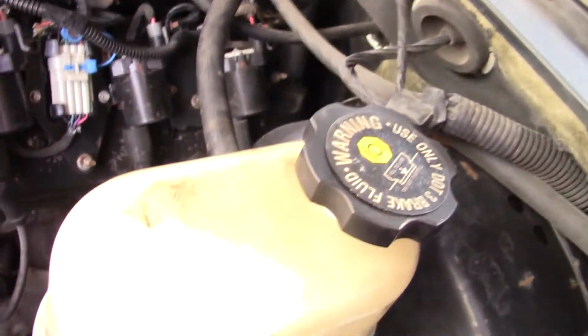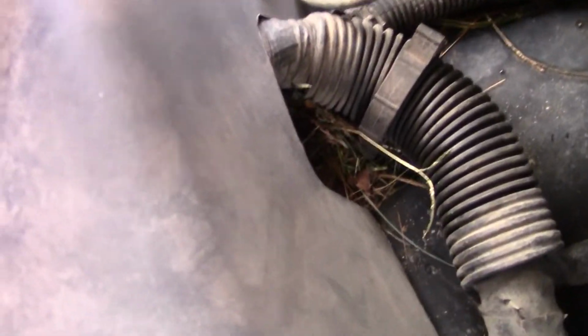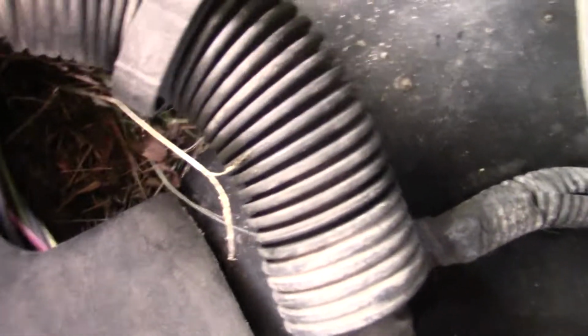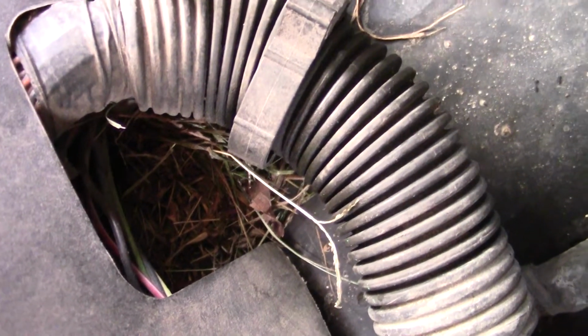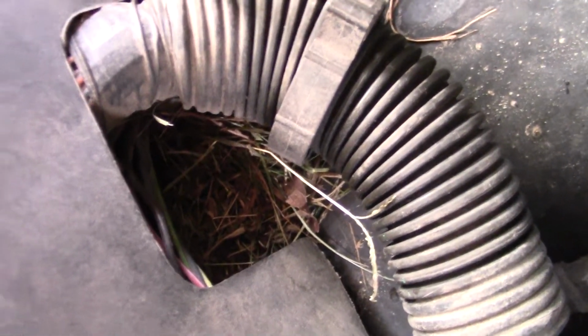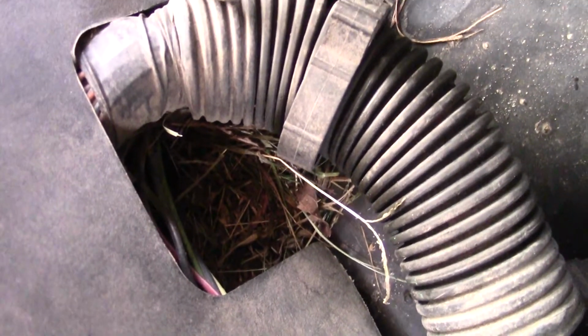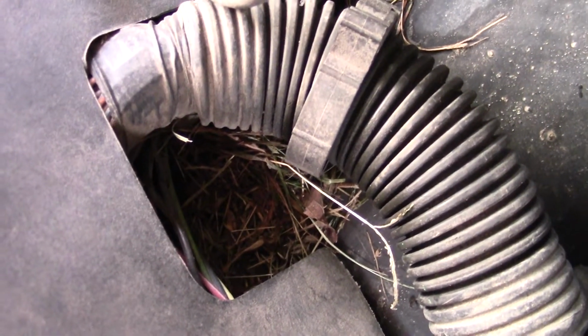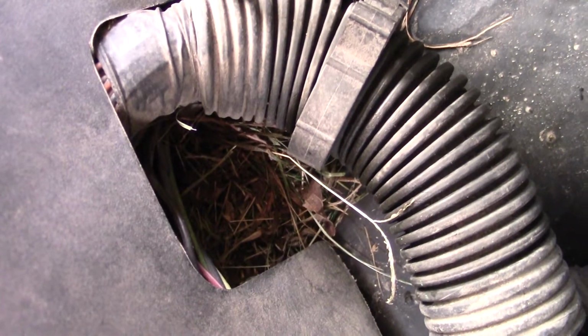So I may have found a potential problem here. So I took the cover off. All the fuses are good. Nothing really going on there, but I'm kind of looking around, and what do we see here? It looks like a little nest of sorts. So I'm going to have to pop this cover off of here. We may have a chewed wire or two, I'll bet. Interesting. All you got to do is look sometimes.